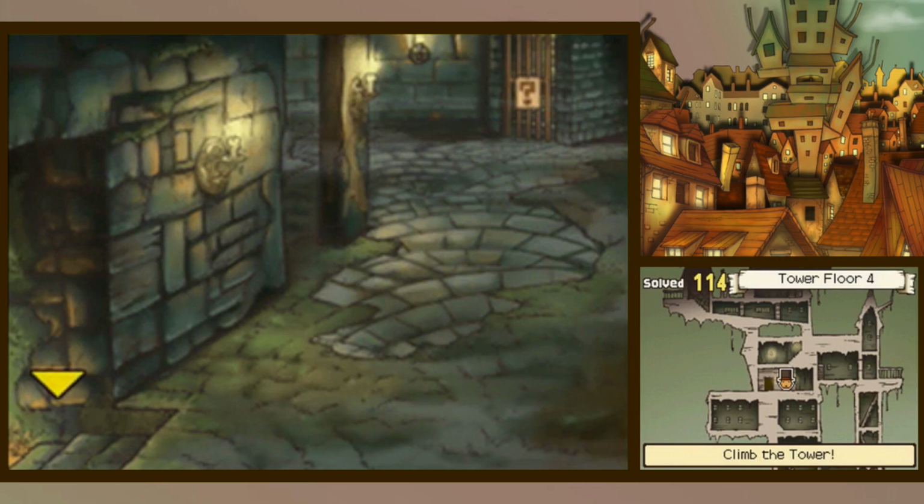And up here, we got another lock, it seems. We'll get to that in a moment. Any sort of hint coins? Doesn't seem so. Or I just missed him again, as usual.